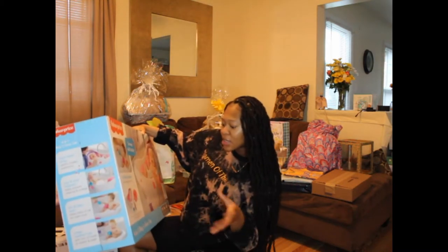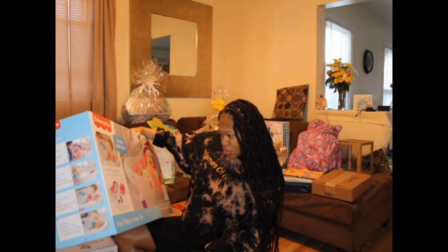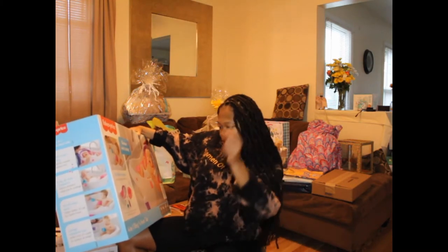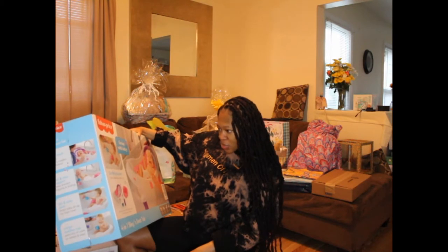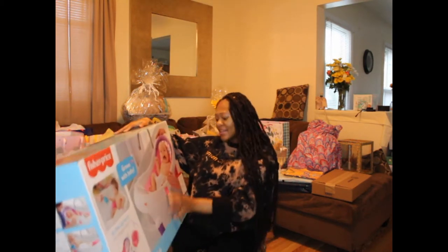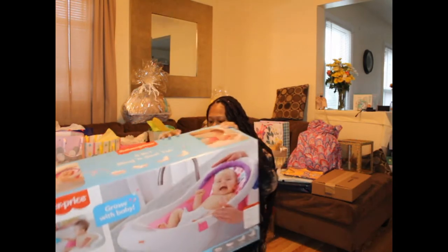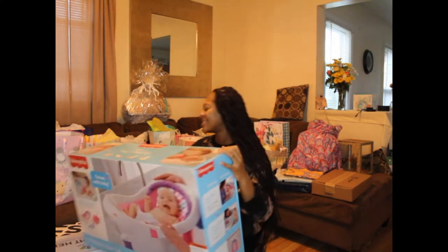You can sit up in it, you lay down in it. Oh, it's a rinse bottle in it and a scoop. So I guess when you're rinsing them off, you could do it with both. And a hook to hang dry in store, so you can hook it and it dries. I like that. I love it. So thank you so much, whoever got this.